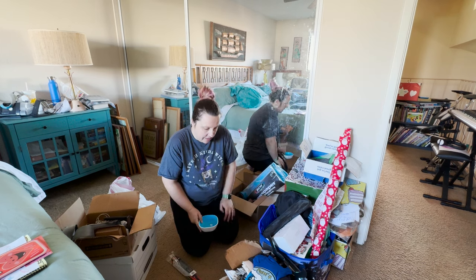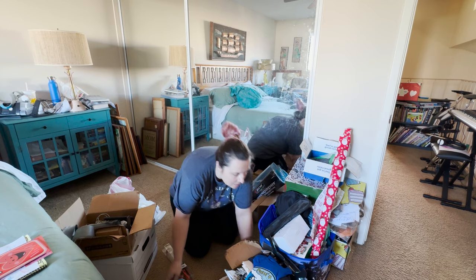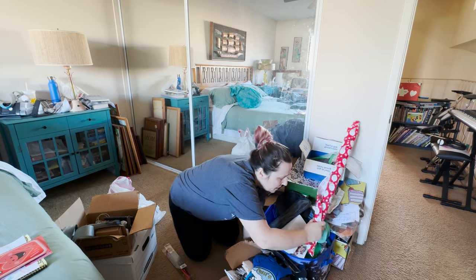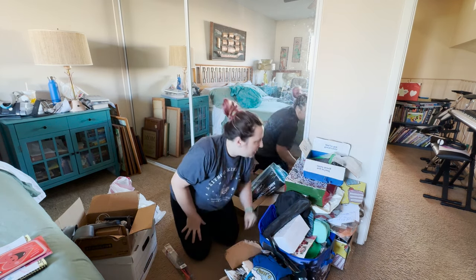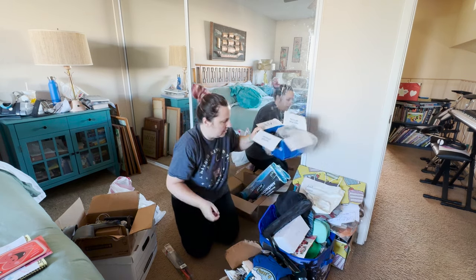This is kitchen. That would just go in the general downstairs. There's gonna be a pile. We're gonna make a pile. Pile's right there. Wrapping paper, Christmas, downstairs. This is all Christmas, goes downstairs.